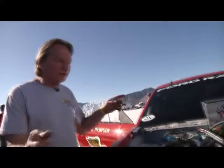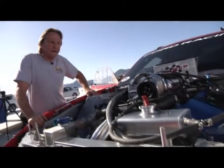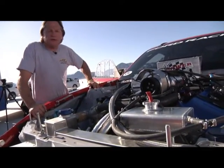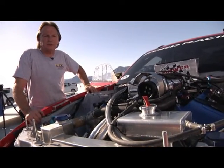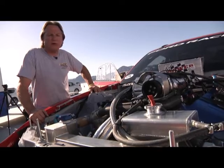So motor issues, everything's looking really good here. Dick's got it tuned up for the altitude because we're a little over 4,000 feet here, so made those adjustments, and it all appears to be running well.